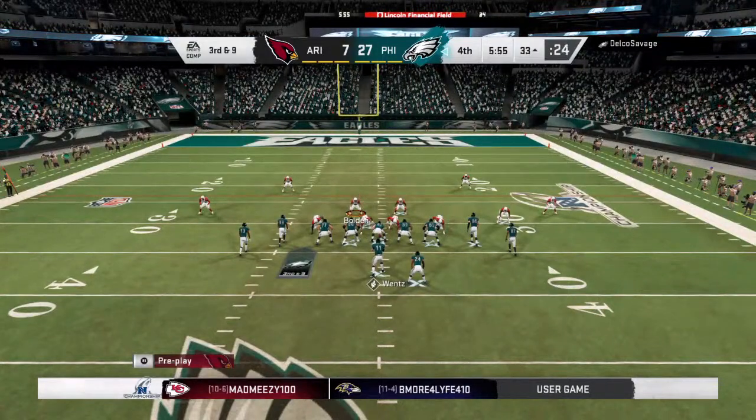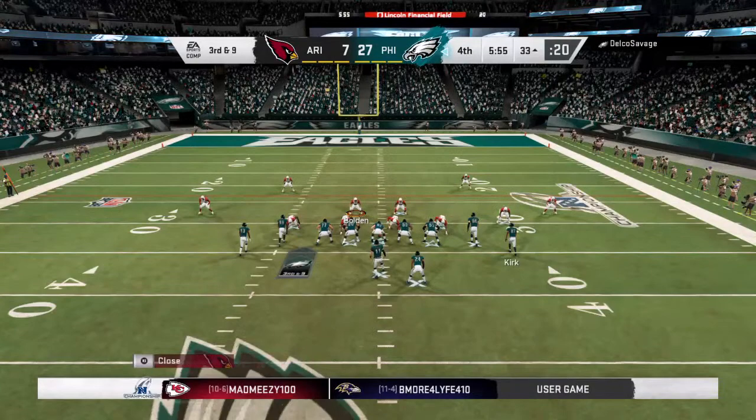Mike 3. Combo. Run. Double dog. That's the way. Shift.